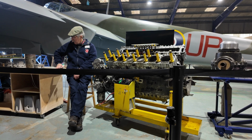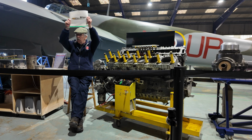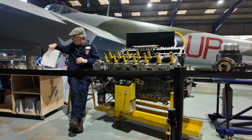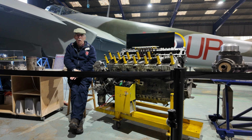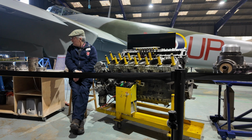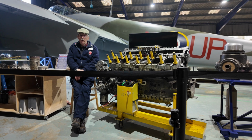And if you don't know what a V1 looks like, that's the V1 flying bomb, or doodlebug. So, very small. If you look at the model there, you can compare it with the figure at the end of the launching run, and you can see it's probably about a quarter of the size of the average fighter aircraft.